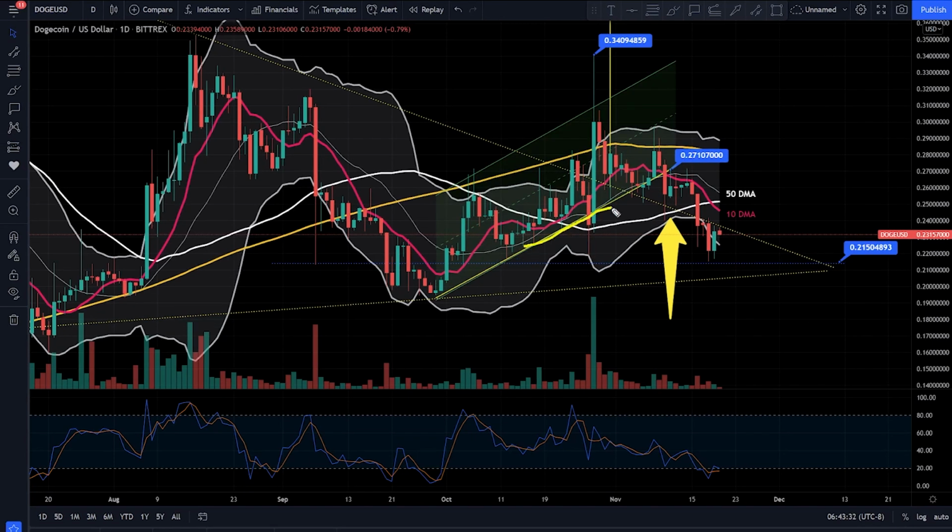Doge tested the support of this upward channel. At that point, I was hoping that there would be enough buying support to allow those to continue to trade over this support trend line. If that was to happen, then we would likely see this upward momentum as indicated in my prior video. But unfortunately, those get rejected at this point and ended up closing the day below the 10 days moving average. Since that day, those continue to struggle. Every time when it attempts to test this red line, it gets rejected.